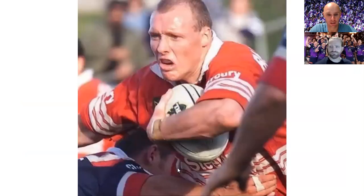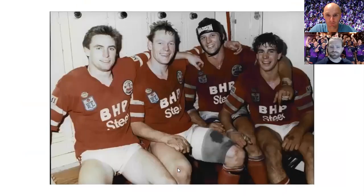That's Craig Fitzgibbon. It looks like it's from the '98 season. It's got the NRL, so it has to be '98. That's some players. I don't know why I included this photo, but they all look happy. BHP Steel, that is the classic Illawarra jersey. It kind of reminds me, what, Dubs? A bit of the ice hockey jerseys. A little bit, yeah. Big shoulders.